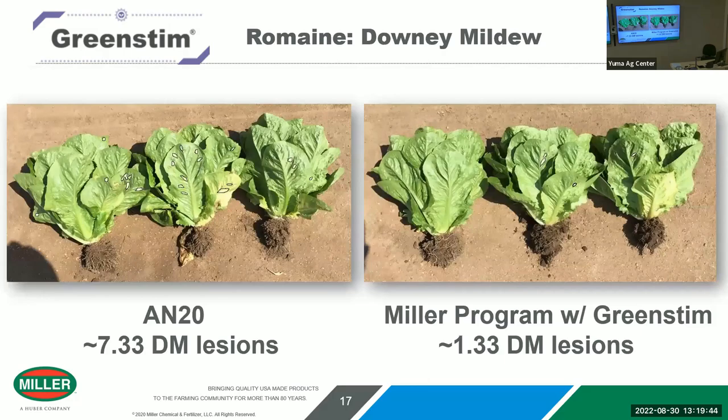Downy mildew lesions, AN20, 7.33 per plant. Miller program with green stem, 1.33 downy mildew lesions per plant. It does work. And a lot of you have seen this.